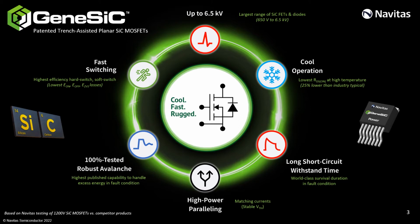GeneSiC has been around since 2004, and they came in from the high voltage aspect, where quality, reliability, and ruggedness have been key requirements. I'll go around the circle briefly and we'll follow up with more slides. We have a range of voltage classes up to 6.5 kV, the widest range of voltage classes. With our device structure, which I'll talk about in the next slide, we operate cooler than the competition. I'll talk about that a little more.